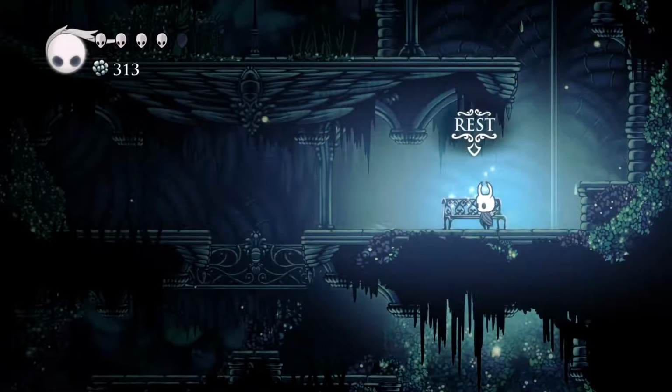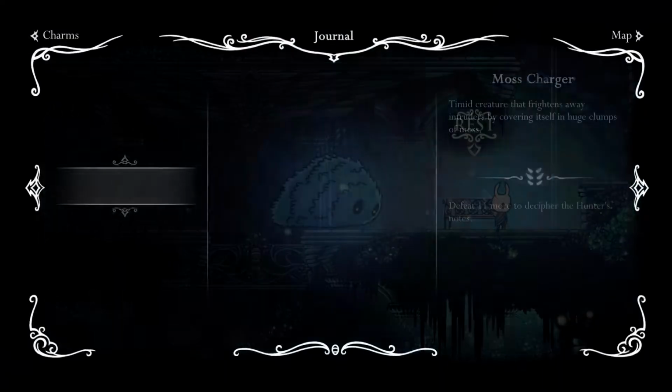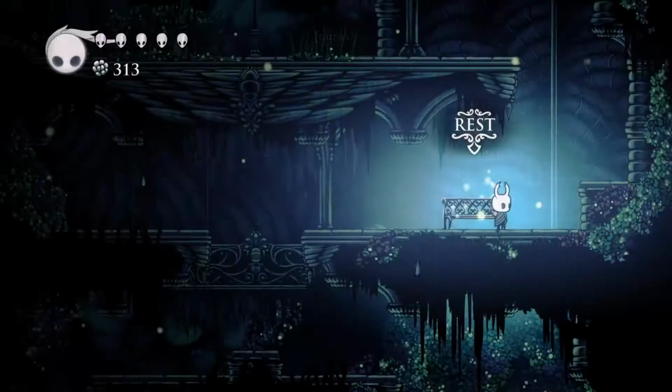Does that stay gone forever? If it stays gone forever, then obviously yes, please. If it's like a one-time thing, then... Boo! Boo! Map.